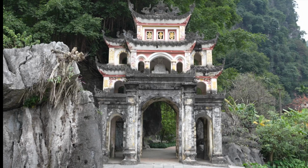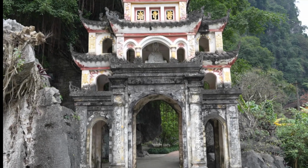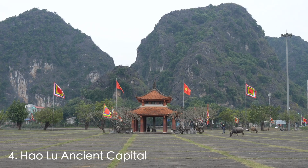We were a little unlucky. We came here in the winter, but we heard so much about it from the locals. The gate is the original reason you probably clicked on this video, so make sure you stop and take loads of pictures. It is an incredible sight to see, and it is one of the most decorative pieces of ancient architecture in this area. Now, we're headed to number 4 on our list, which is the Hao Lu Ancient Capital.